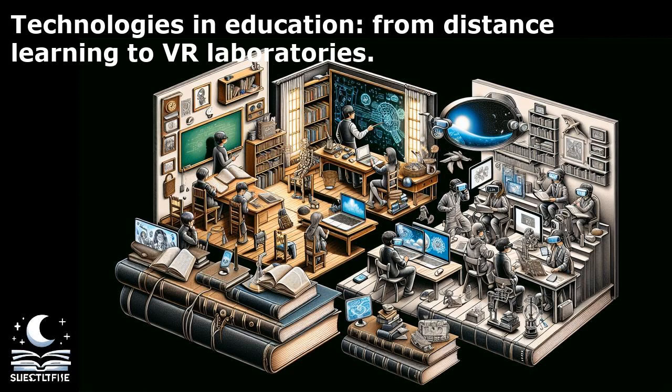Furthermore, the implementation of VR laboratories offers opportunities for interdisciplinary collaboration and project-based learning. Students can work together in virtual teams to solve complex problems, conduct experiments, and explore simulations across various subjects. This collaborative approach not only enhances teamwork and communication skills, but also fosters creativity and critical thinking.